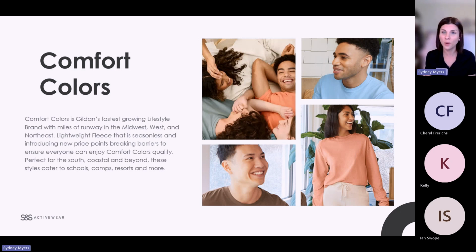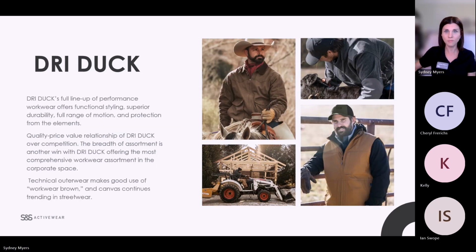Comfort Colors, another big brand for us. I'm sure you all are familiar with that best-selling 1717 garment dyed shirt. This is a fan favorite brand, mostly for the oversized and heavyweight t-shirts. This brand is full of unique, trendy colors, fabric weights, soft, luxurious feel of that garment wash fabric. We see this brand requested mostly for schools, K through 12, Greek life and higher education, camps, resorts, retail shops, mostly places like that, but very, very popular, great quality products there as well.